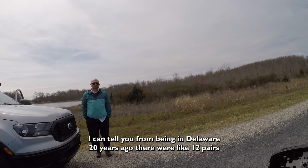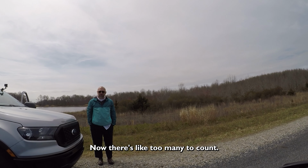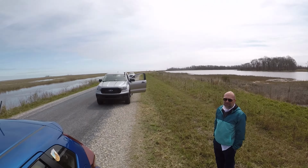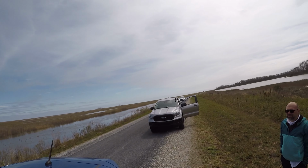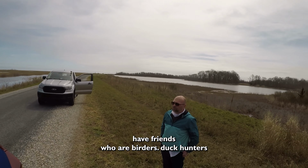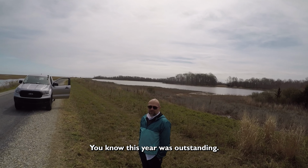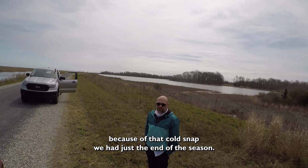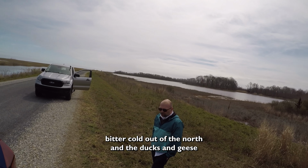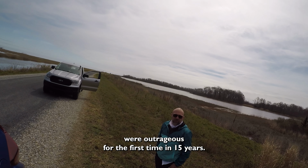They're coming back strong. I can tell you, if we did a Delaware count 20 years ago, there were like 12 pairs. Now there's like 2 and a cow. Yeah, I don't know why. This area seems to have recovered pretty well. I know, in the 70s, they started putting a lot of effort towards this. Fans who are birders, duck hunters. Yeah. This year was outstanding, because of that cold snap we had just at the end of the season, bitter cold out of the north, and the ducks and the geese were outrageous for the first time in 15 years.